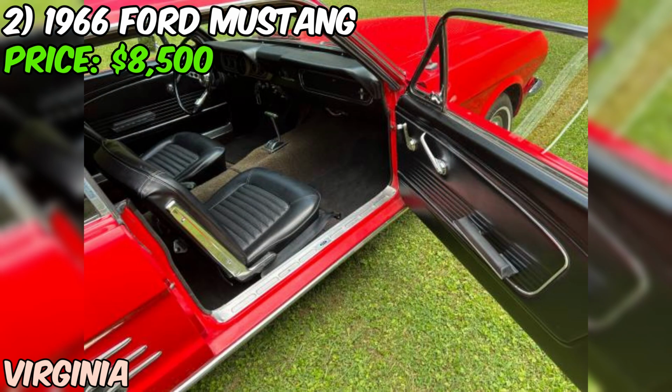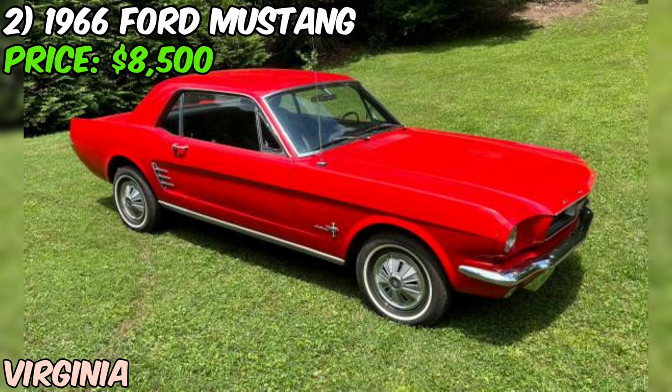It's not going to be a show car, but it's a solid driver that's sure to turn heads wherever you go. So why not take a chance on this piece of American automotive history? You might just fall in love with it, flaws and all.